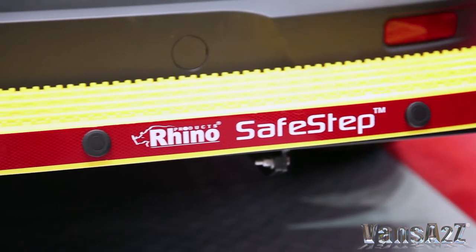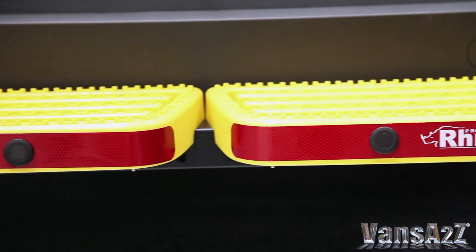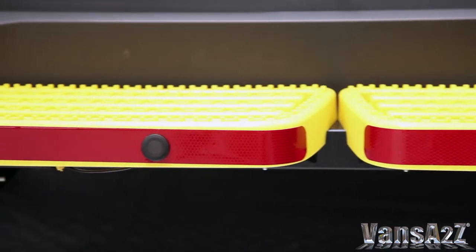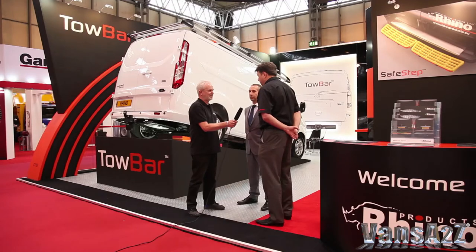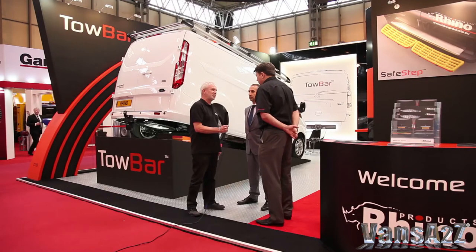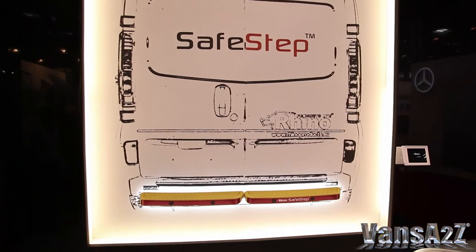So fundamentally, it's launched under the Rhino brand, and it'll be externally looking the same, but in fact it'll be a slightly better engineered product with a greater application. Why the change in name from Handy Step to Safe Step? Well, it fitted with our portfolio of safe related product ranges. We've got the Safe Stow, we've got the Safe Clamp, so it fitted in perfectly in the middle. It's a safety related product, so we saw it as a perfect positioning.